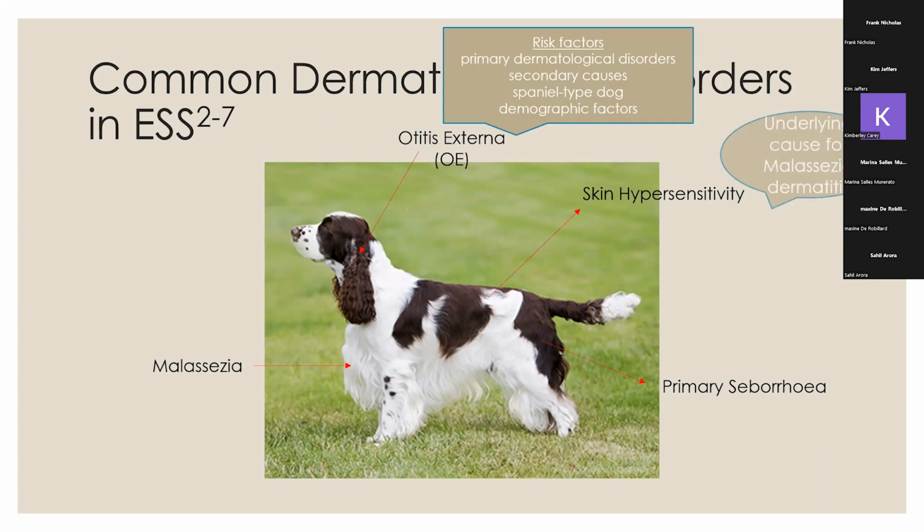A lot of studies have investigated otitis externa, and they conclude that risk factors include primary dermatological disorders like atopic dermatitis and seborrhea, and some secondary causes, including bacterial infection and yeast overgrowth. One study I found actually found that spaniel type, because of their ear conformation, poses them to a higher risk for otitis externa too, and also some other demographic factors, including being overweight or neutered. Another study also says that skin hypersensitivity is proven to be one of the underlying causes of malassezia dermatitis.